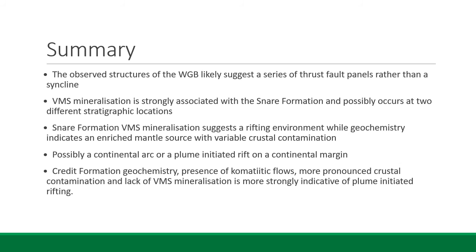The Credit Formation's geochemistry, along with its komatiitic flows and more pronounced contamination and lack of VMS mineralization, seem to strongly indicate a plume-initiated rifting rather than subduction.